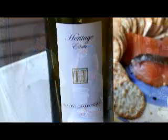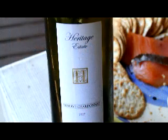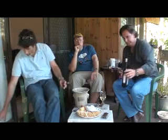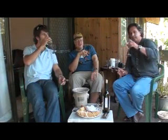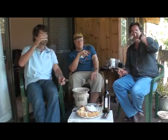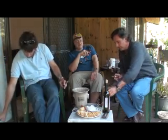That is the Heritage Estate Reserve Chardonnay 2007, which actually was recently named in a wine magazine as the best wine in Australia for 2008. But I think it's a very, very fine, thoroughly enjoyable Chardonnay. Not a bad compliment to the cigar. White wine and cigars, what are your thoughts? Well, I suspect there's more for me in white wine and cigars than there is in red wine.